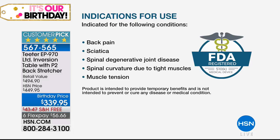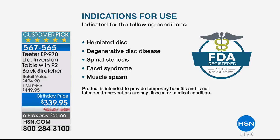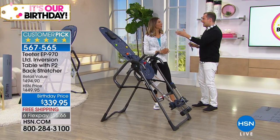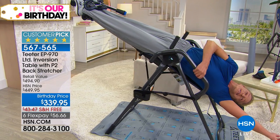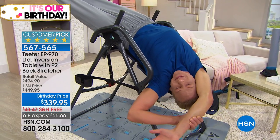When we discuss back pain and sciatica and things like spinal degenerative joint disease, these are really, really tough things for us to live with and to deal with. And a lot of us are longing for a temporary solution. And with the Teeter Inversion table, it's right there. We were talking about flexibility. And right, your dad is the perfect poster child for that, right? Yes, flexibility and activity, because that's what flexibility gets you, the ability to stay active.